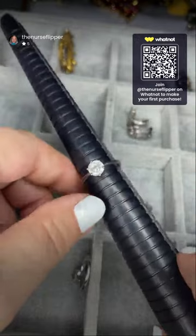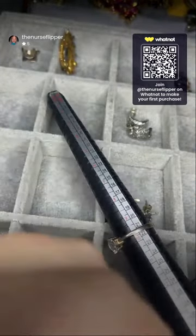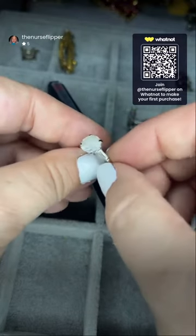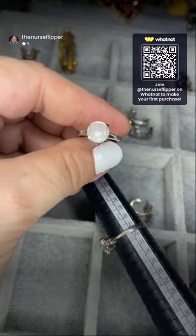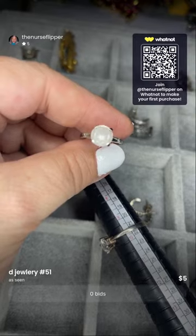This one's a 9.5. Baguettes. Little baguette stones. Inlaid. Okay, I'm going to drop it down to 5. We'll run it at 5 for 15 seconds.